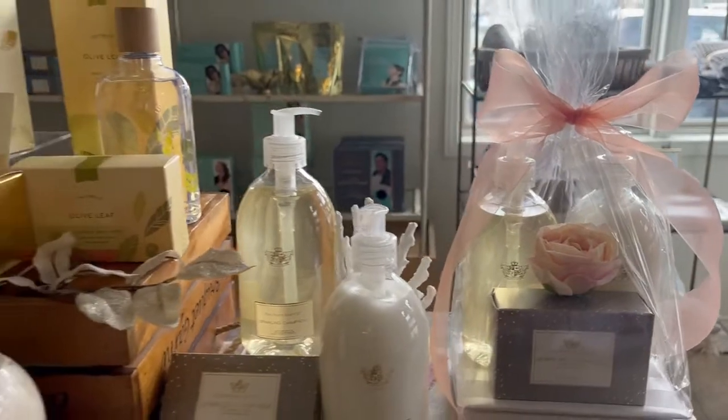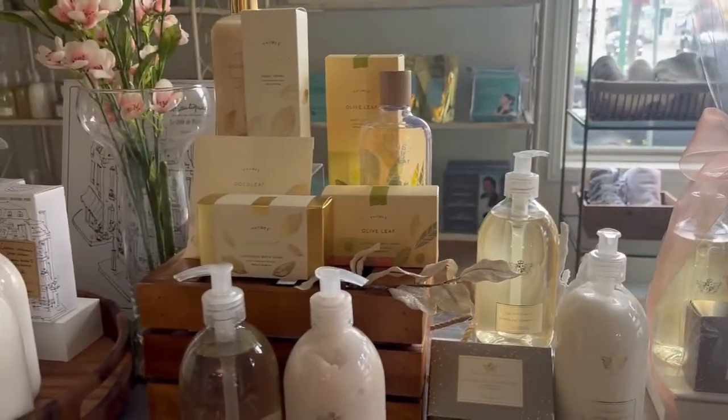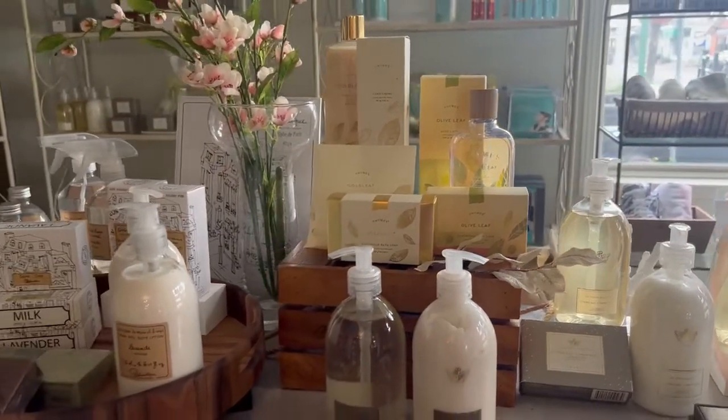But we could do that with any of these items. We can create little gift sets for you if that's something that you're looking for.